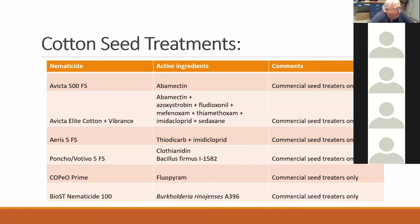The nematode seed treatments, these are really only for use where you have very low levels of nematode pressure. This might be a good thing to put in if you have a little bit of Lance nematode and you're growing a root knot resistant variety. You might want to use the seed treatment to help with your Lance nematodes. They're only going to be effective for low levels of nematodes.